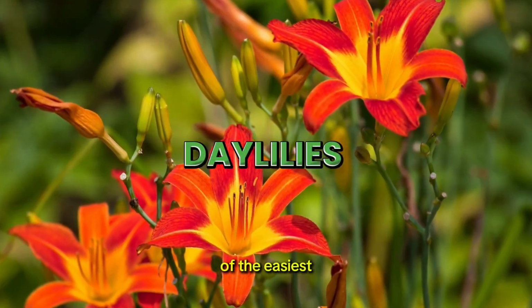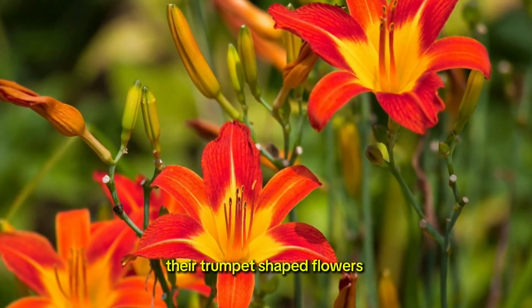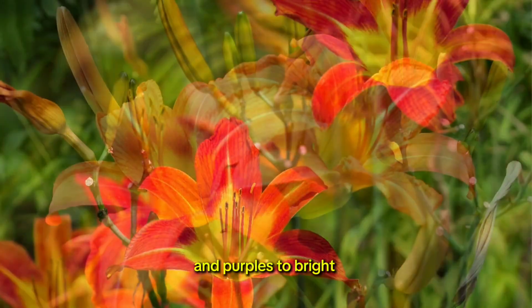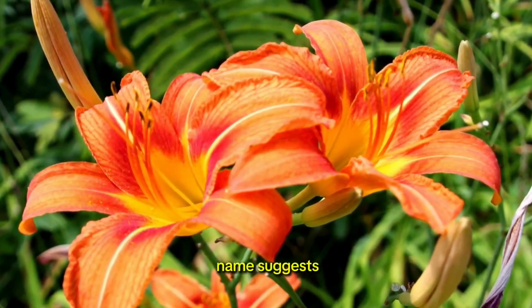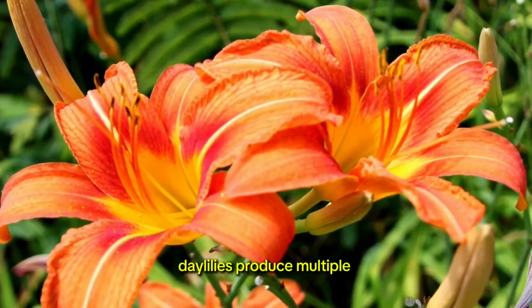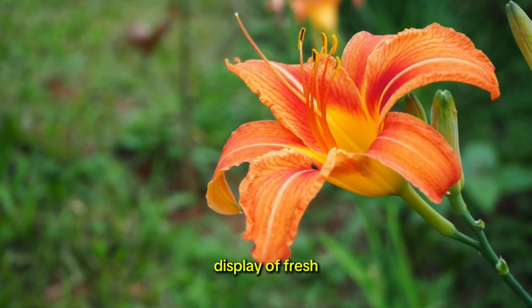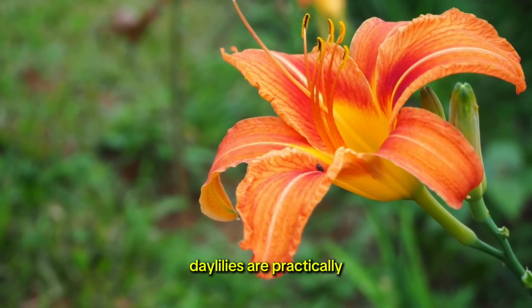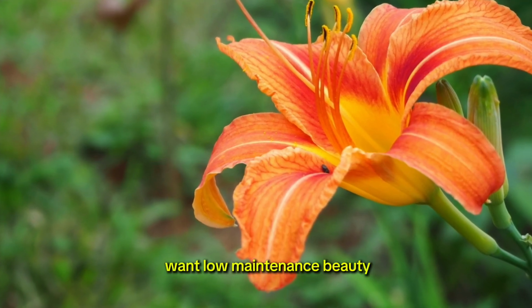Daylilies are one of the easiest and most rewarding perennials to grow. Their trumpet-shaped flowers come in an incredible range of colors, from deep reds and purples to bright yellows and oranges. However, as their name suggests, each bloom lasts only a single day. But don't worry, daylilies produce multiple buds per stem, so you'll have a continuous display of fresh blooms throughout the season. Moreover, daylilies are practically indestructible, so they're ideal for beginners or gardeners who want low-maintenance beauty.